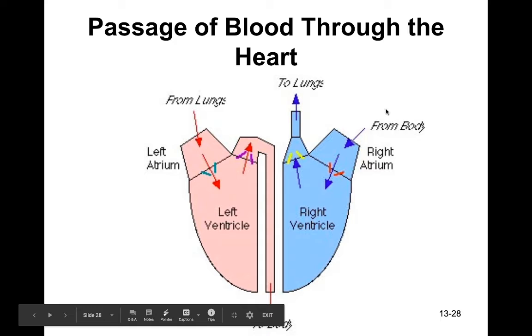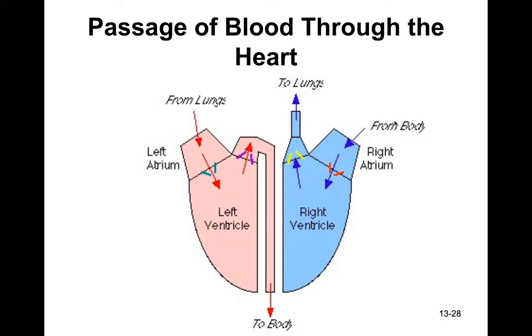But in any case, blood is coming in from the systemic circuit through the superior and inferior vena cava into the right atrium, from the right atrium through the tricuspid valve into the right ventricle, through the pulmonic valve out to the lungs, from the lungs back in through the pulmonary arteries into the left atrium, through the mitral or bicuspid valve into the left ventricle, and then out the aortic valve through the aorta to the body.